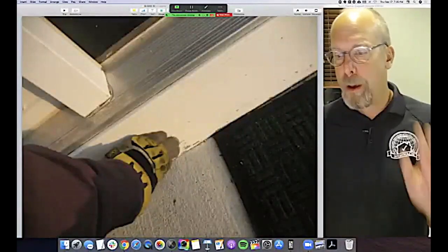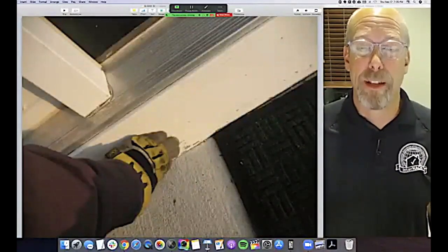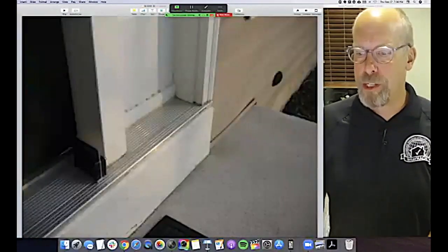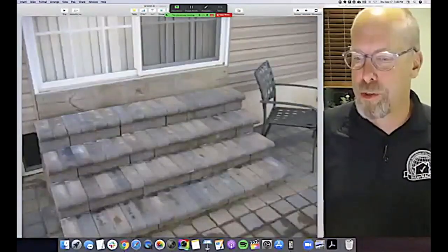There's a little bit of minor paint damage. That's a cosmetic defect. Remember the definitions of different defects? That's a cosmetic one. I'm not even going to mention it in my report, but I'm going to take a picture of it for sure.